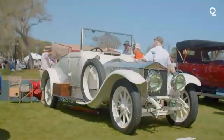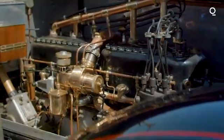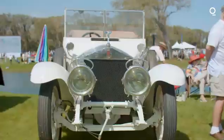This is a 1911 Rolls-Royce Silver Ghost chassis. It was requisitioned by the British for the war. It'll travel 50 miles an hour. You drive this car, you see the countryside.